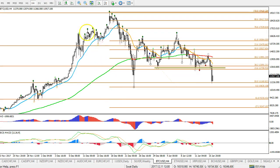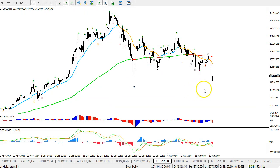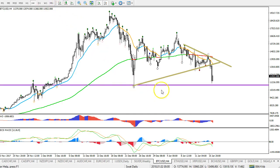4-hour chart. Let me get rid of all these fibs, it's starting to become a little bit distracting. So there we go. Bitcoin didn't break through this resistance trend line, but it did break through this support, this triangle, and price made a pretty good breakout candle, maybe already here. Otherwise, this one looks like a pretty good breakout candle.